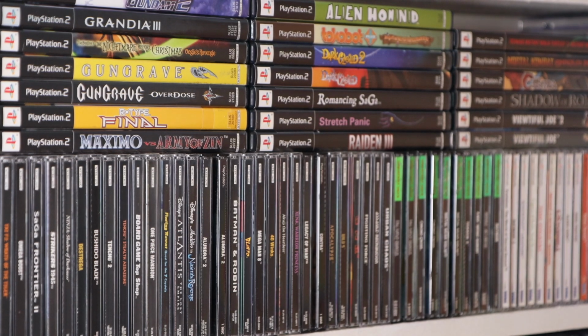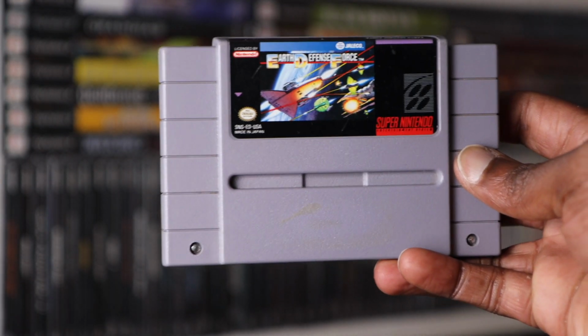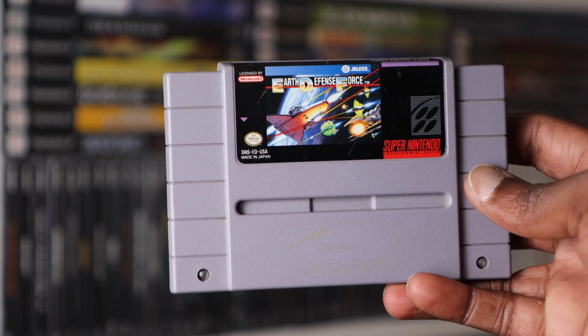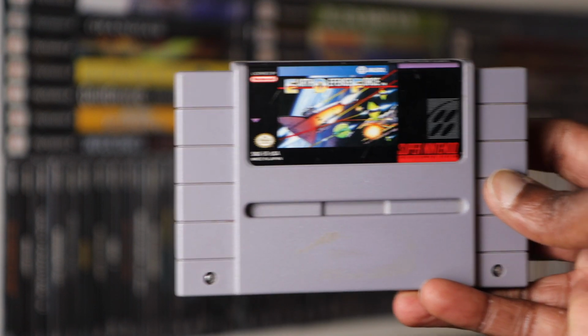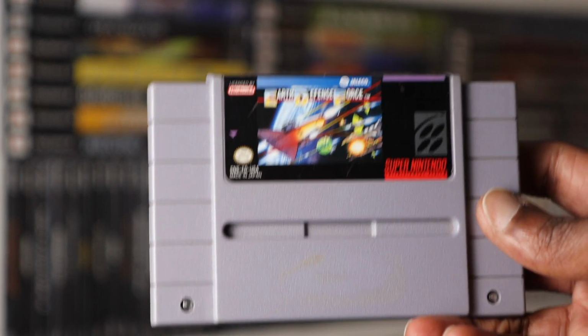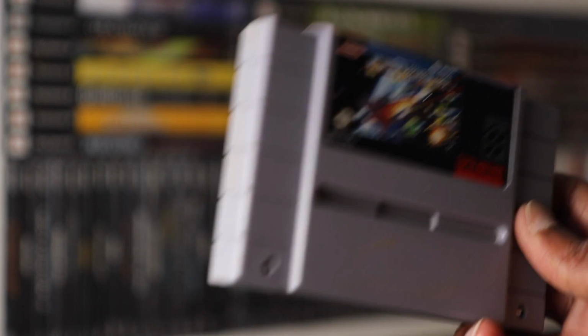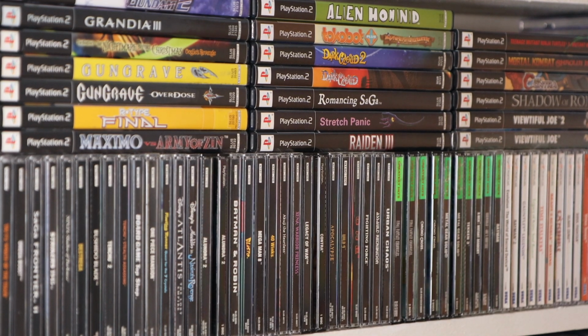Next up is Earth Defense Force. I saw this on eBay. It was pretty cheap, I want to say under 13, I think it was like 11 and change. So Earth Defense Force SNES. It's a shmup, and I'm building a shmup collection for the SNES. This was another one that I got online, just wasn't one that I was seeing near me. So those were two SNES games.